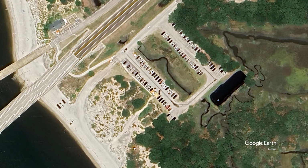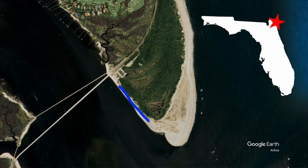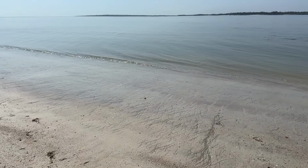And here is where we just parked. We are walking along here where all the people were parked and fishing. And then that is the point where you can't go with all your stuff. So this is the tip and area that I wanted to explore. And then 7 miles south, we're going to go check out Little Talbot Island State Park.